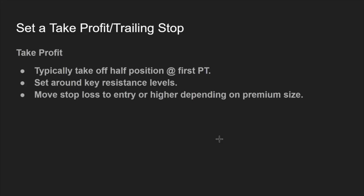And then set them around key resistance levels, just like you set stop losses around the key support levels. For profit takes, you set them around key resistance levels, or where you expect the stock price to slow down. Around a resistance level, it can tap it, reject and kill some contract premium, then retest, maybe break through a little bit, and then give up hope.